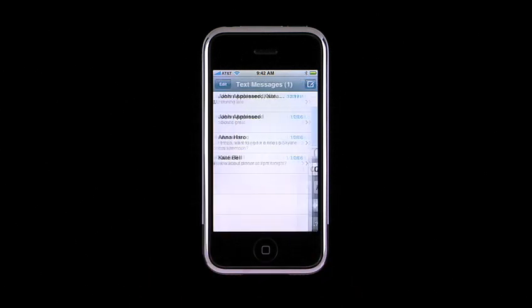Because iPhone saves a history of your text messages, with one tap, you can send a new message to the same group.